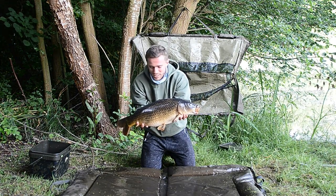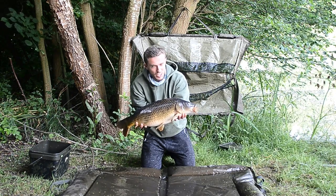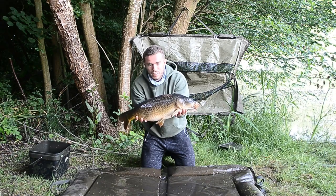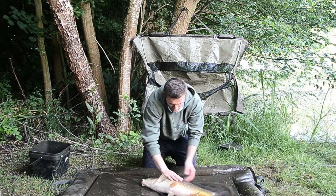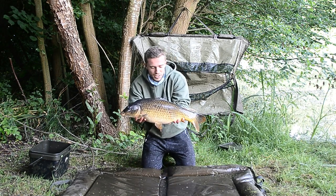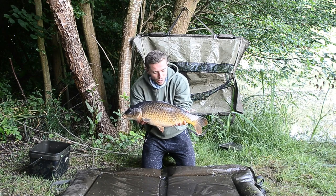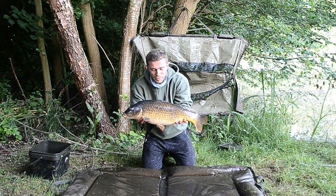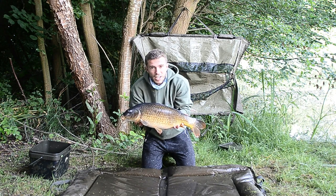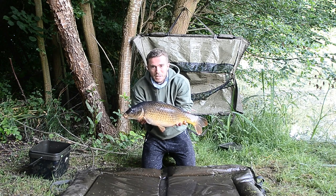Well, there we are then guys, second fish of the session. Rod ripped off at 7:15. It's now just gone 7, the sun is slowly creeping up over the lake. The fish itself just crept over into the double figure mark, weighing 10 pounds 3 ounces, a lovely dark common. And one thing I can say about all the fish at Denhall is they're all lovely and dark. It's a nice wake up call anyway. I'm going to slip this one back, hopefully catch a few more fish. I'll catch up with you guys in a bit.